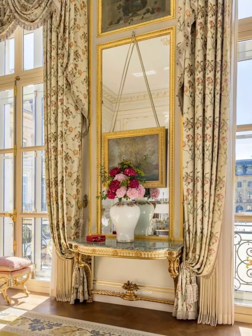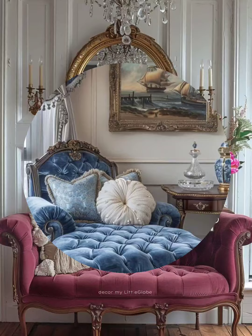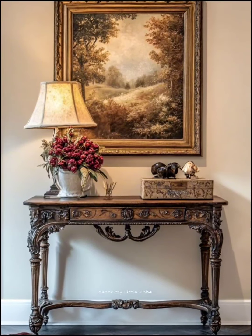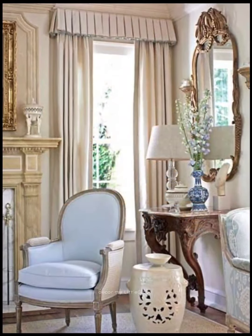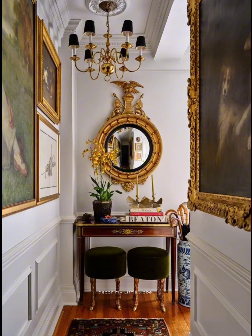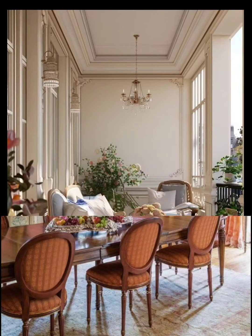In this video, we'll guide you through the art of transforming your home into a charming retreat, inspired by the rustic beauty and sophistication of the French countryside. From soft palettes to antique accents, we will share tips and tricks for infusing your space with the warmth and character of a traditional French country home. Join us as we delve into the world of rustic chic decor and discover how to create a cozy, inviting atmosphere that exudes effortless elegance.